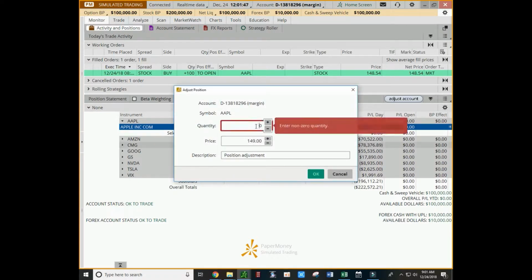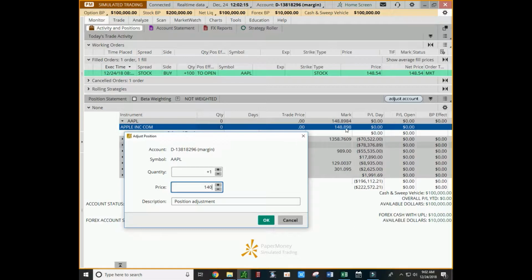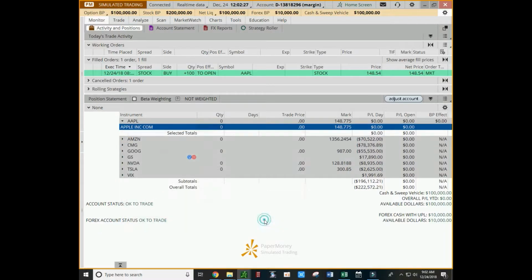And let's say I had only, let's say 25 shares, right? Well, let's say 1 share, so you guys can see 1 share. And let's say for this example, we bought Apple at $140. Let's say we had this trade for a long time. You see the stock is trading at 148, and we bought it a while back. We bought 1 share because we were learning the stock market and we just wanted to buy 1 share to see how it works. And then we press OK.